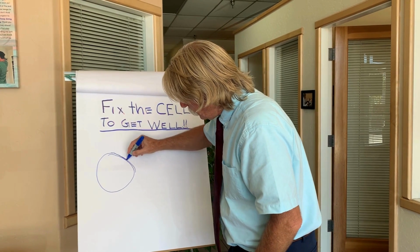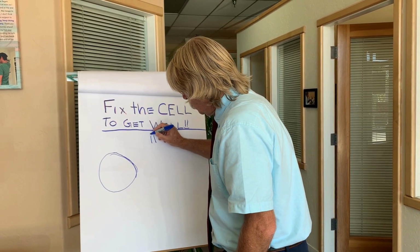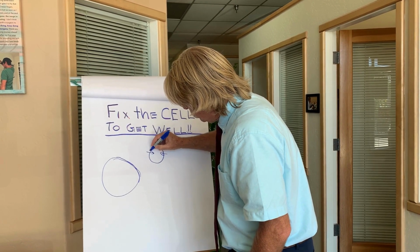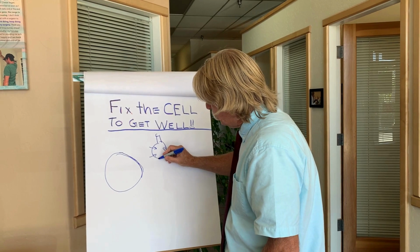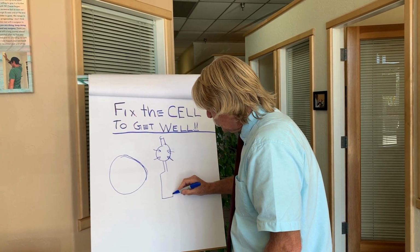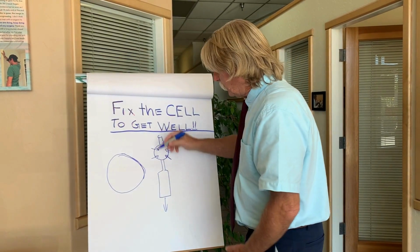Think about it, when we eat food, it goes into our stomach. There are already some digestive enzymes and acids that start to break down the food. Then it goes into our small intestine, then to our large intestine, and eventually out of the body. That's how we process food.